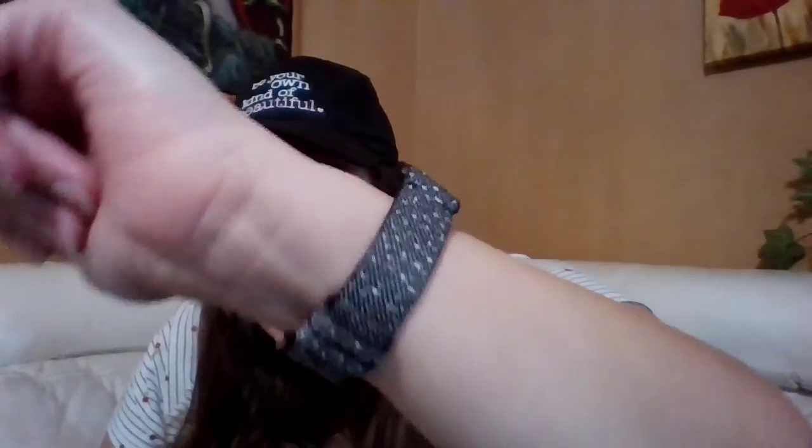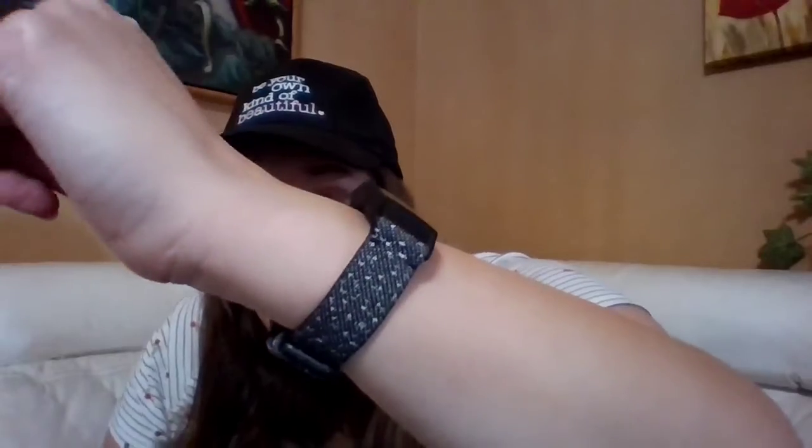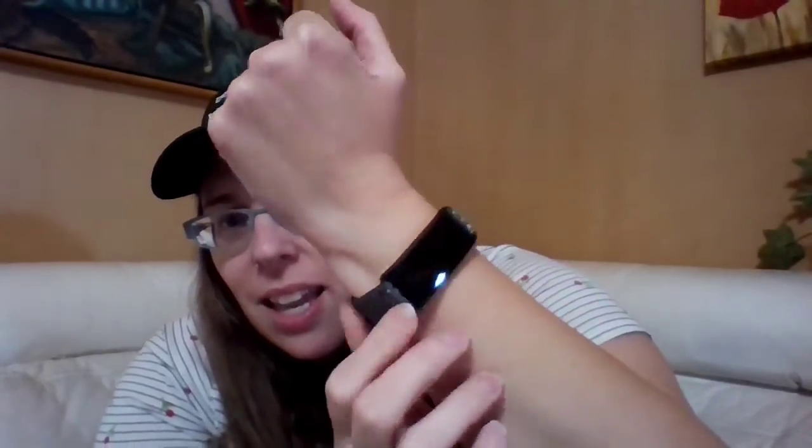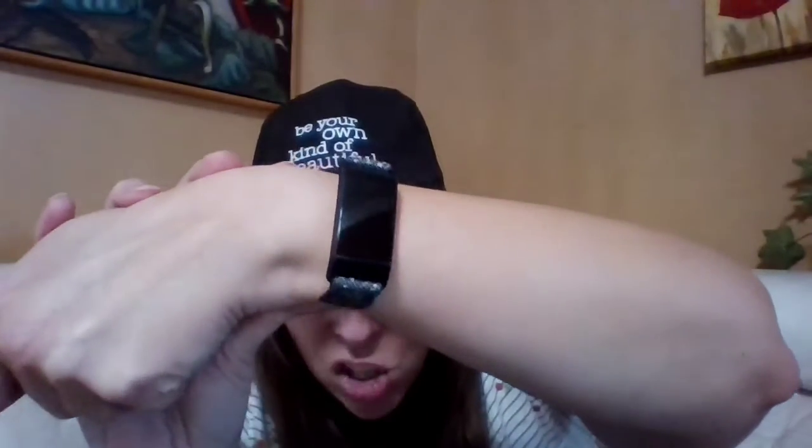You guys, here it is. I love it. Can you see? This is the special edition band. It's like a woven material. I'd say black, but it's more like a charcoal and white fleck band. Can you see the screen? It's not scratched at all. It works. Sorry, it's only when I look at it, it turns on. Okay. So it turns on, it works. I have been wearing this since I got it. When did I get it? Like a week and a half ago, maybe? No, has it even been that long? A week ago?